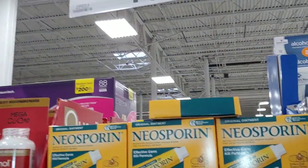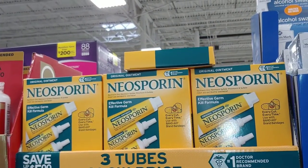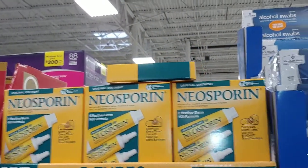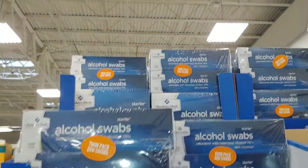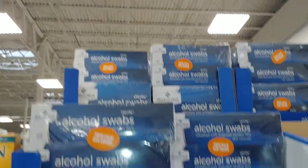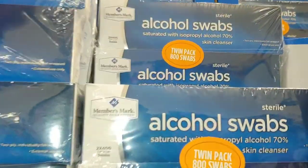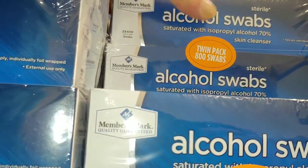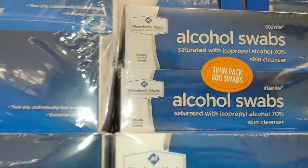Neosporin, 2 ounce boxes, has original, $10.98. And alcohol swabs, $6.98 for a package of 70% alcohol, 800 swabs. My goodness, folks, that's a lot.